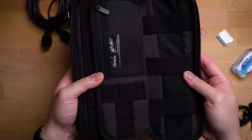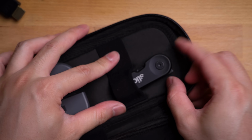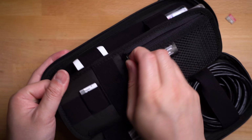Combine that with the large trusty zipper, your gear ain't going anywhere. However, the feast doesn't end there. Open up the other side and wha-bam. You ain't never seen organization like this before. A slot, pocket, and zipper for every piece of gear.